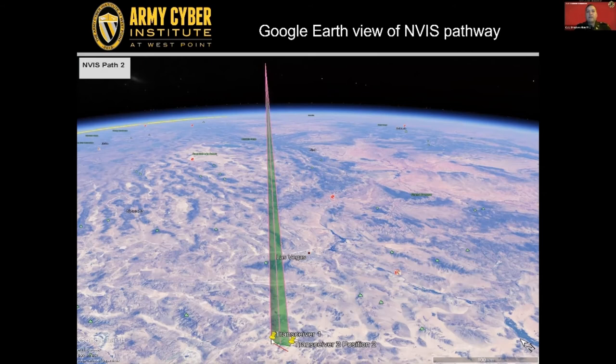So this takeoff angle is about 85 degrees. It goes straight up to the ionosphere. This is quite the distance. And then back down to the second transceiver. So 100 milliwatts to go that distance is very, very impressive. I was kind of blown away by this.